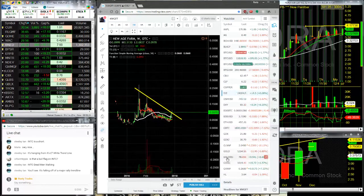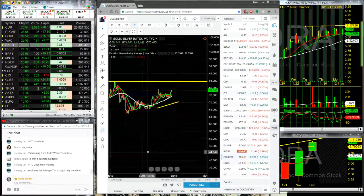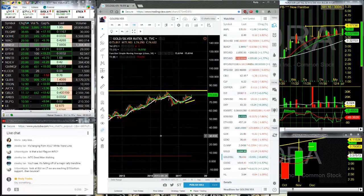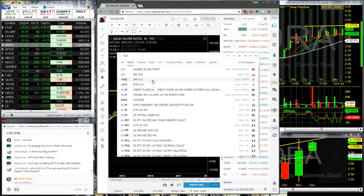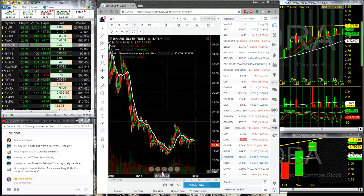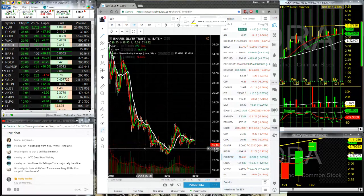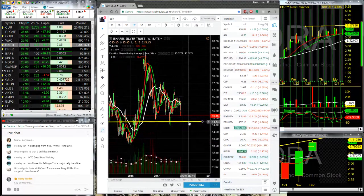Gold silver ratio, let's just check it real quick. Make sure you buy some silver. Looks like it's going to break out on the upside. Remember, 84 is the high. 84 ounces per 1 ounce of gold is the high. And we're at 70, close to 79. SLV, always on a thread, isn't it? Last line of defense right there at 1473 through SLV.